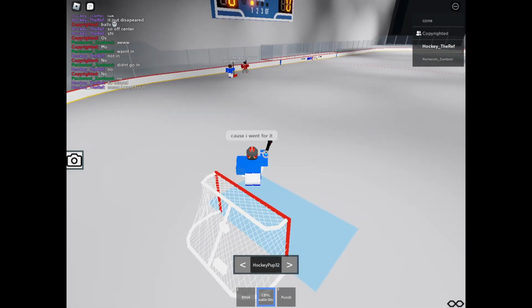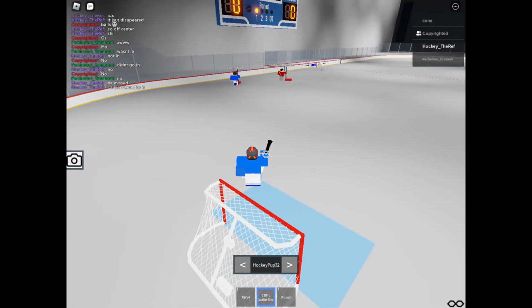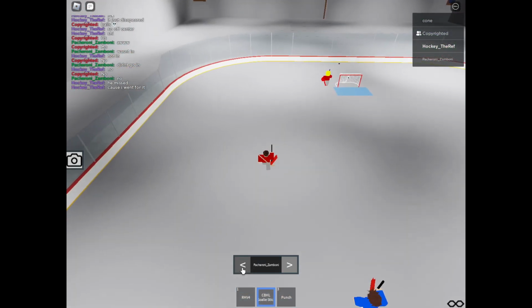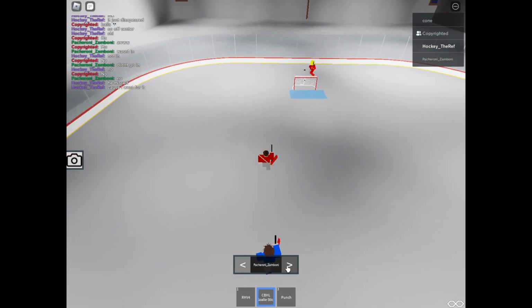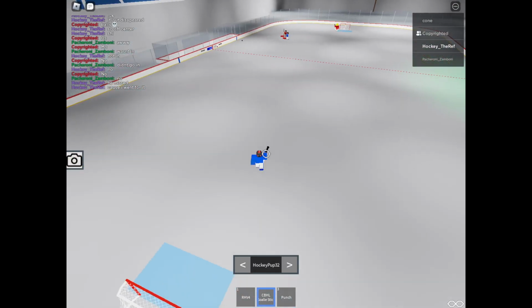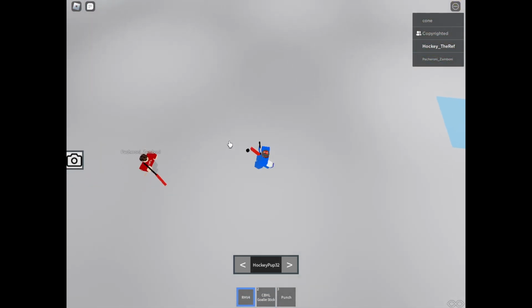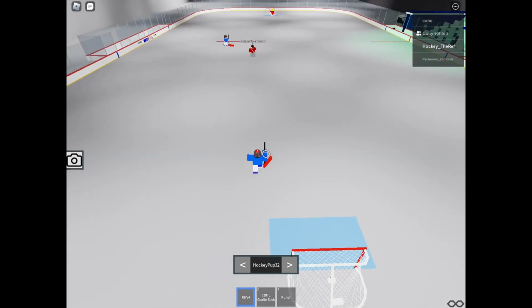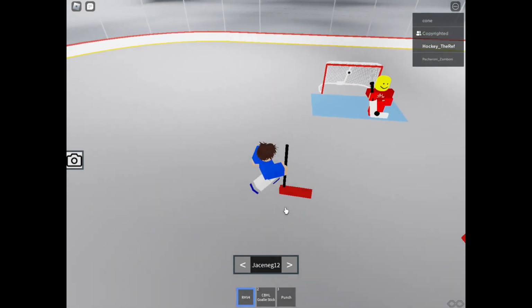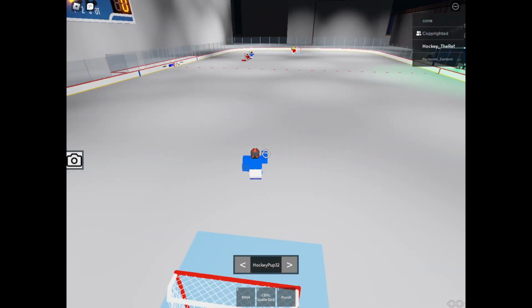Here comes Patch. Currently 2 minutes left in the first period. Cone's looking to dump that. It goes nowhere. Cone absolutely becoming Stuart Skinner right now. And all the way down. Hockey looks to dump it. Direct pass to Jace. Jace with the shot. And that's a 6 save by Cone.